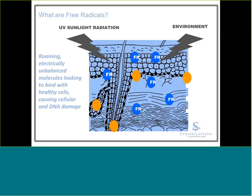An antioxidant has 3 electrons, so it has an electron to give up. When the free radical comes in contact with the antioxidant, it steals 1 of the electrons. Now the free radical is normal and the antioxidant is normal because it has the normal 2 electrons. This giving up of this electron is called the neutralization of free radicals, and that's why antioxidants are so important. They're important for us to ingest.